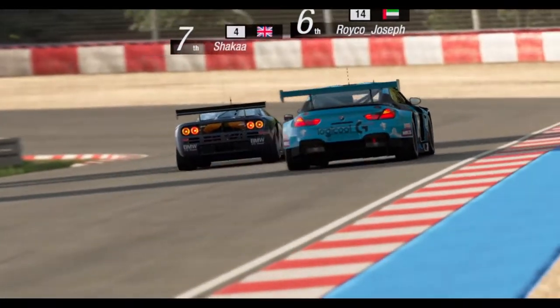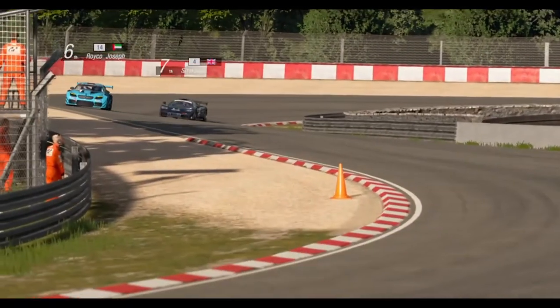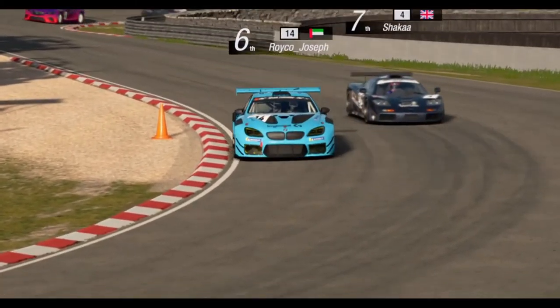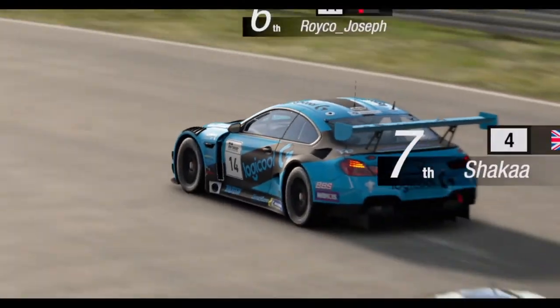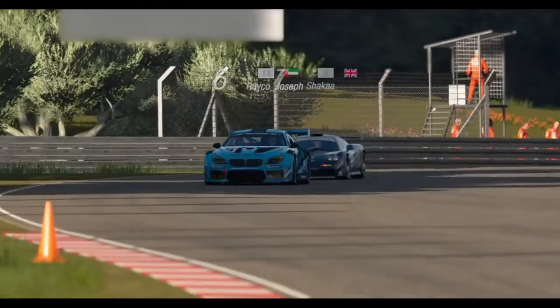But anyway, it was a good race. P5 would have been better, but anyway, I'll rest for P6. As you see there, I love the blue livery on this car though. It's so my favorite color, if I might say.